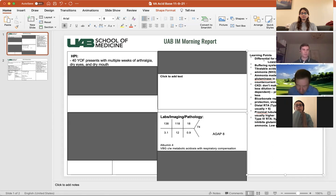And so that's why sometimes that's a rate limiting step in being able to treat people with diabetic nephropathy with the appropriate medicines, which are an ACE or an ARB. And so you just have to be aware that that's the problem. Well, this is not type 4 RTA. We'll ask if the patient has diarrhea. And this could be diarrhea, not very likely. Could it be a distal RTA? Well, what would be the key finding of a distal RTA?